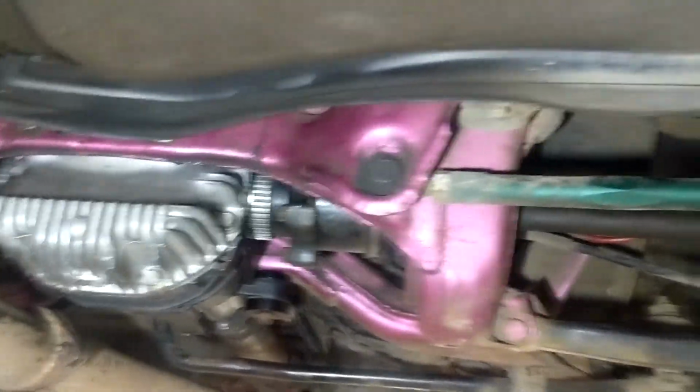No subframes, no hub carriers or any of the other nonsense that a lot of people tried to tell me that we would need. So yeah, pretty straightforward stuff, and fingers crossed works well for us.